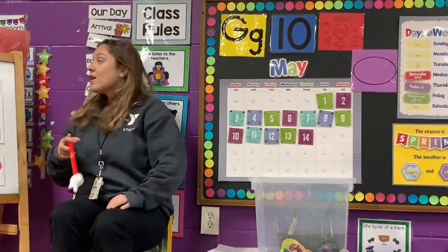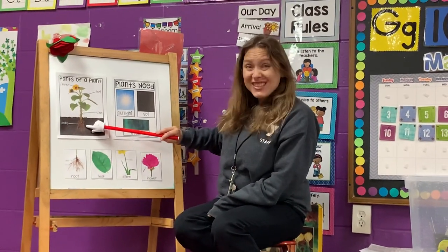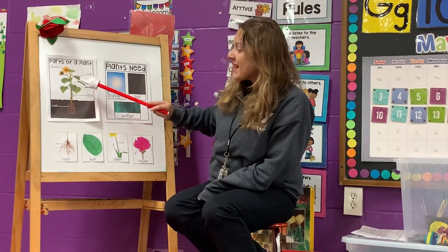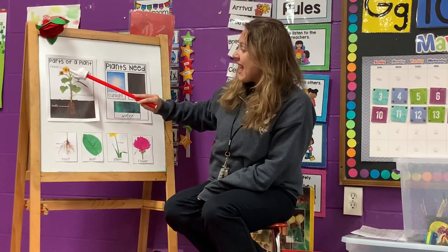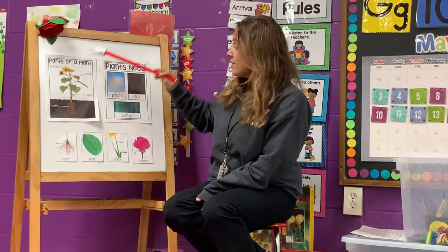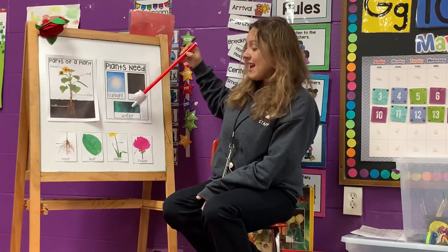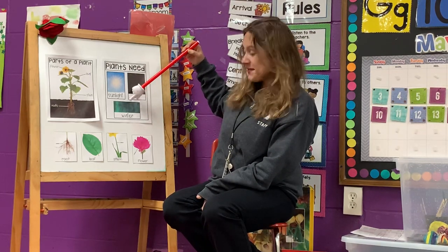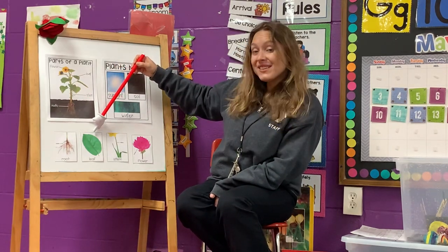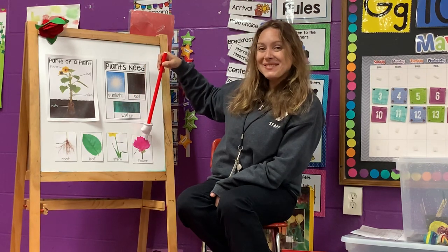And over here, we have our parts of the plant. We have the roots, just like we saw on that pumpkin just now. The stem, the leaves, and the flower. And everything you need to help your garden grow is the sunlight, the soil, and water. Once again, we have the roots, the leaf, the stem, and then the flower.